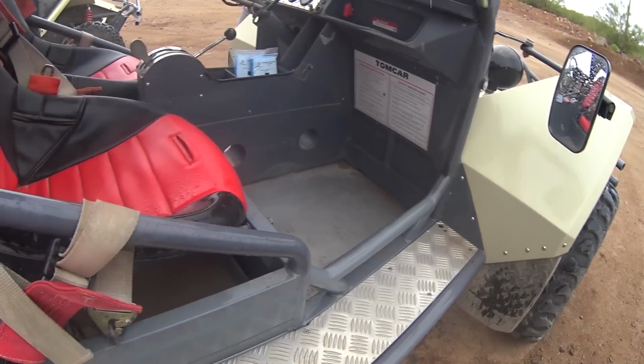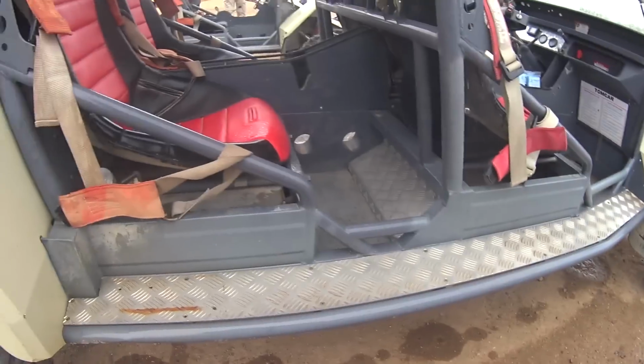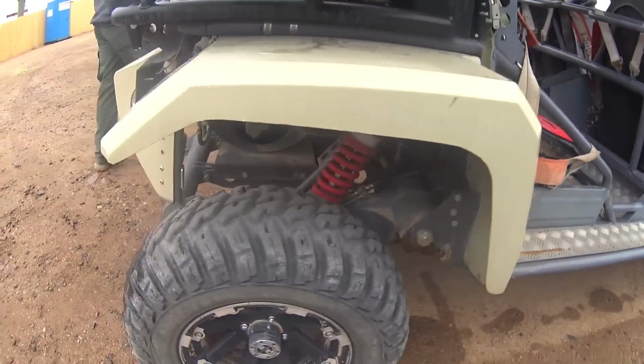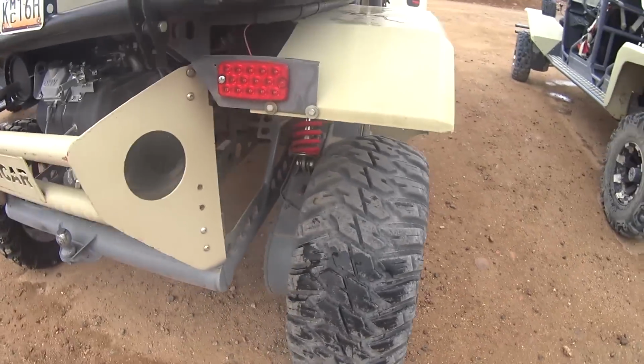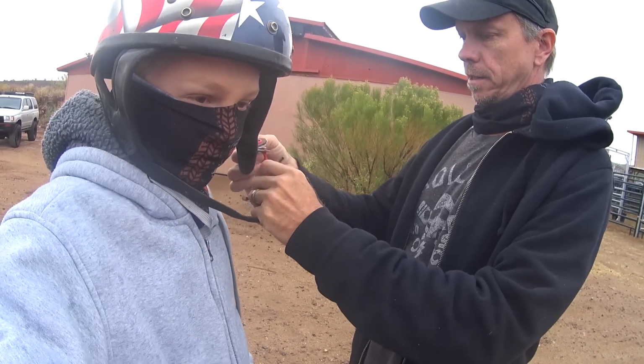Yeah, these things are overbuilt, if anything. Luckily, we got a four-seater. They make a two-seater, and they make a four-seater. And we were lucky enough to have a four-seater, because there's three of us. You're looking the part, man.